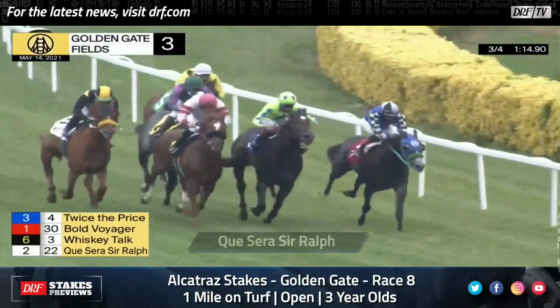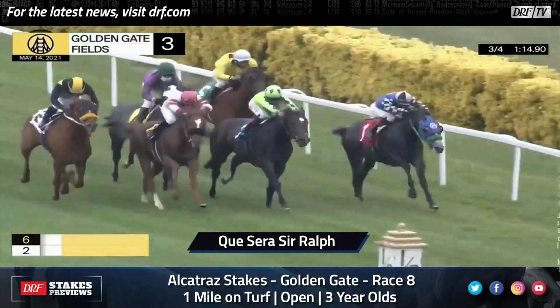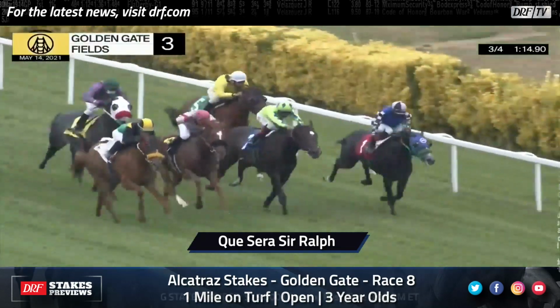Okay, Sera Sir Ralph won on the turf last time out at Golden Gate. Let's take a look at that race. Now, remember, this is only a maiden special weight affair. We see Sera Sir Ralph. He's 22-1. First-time blinkers, he looked handsome in blinkers.